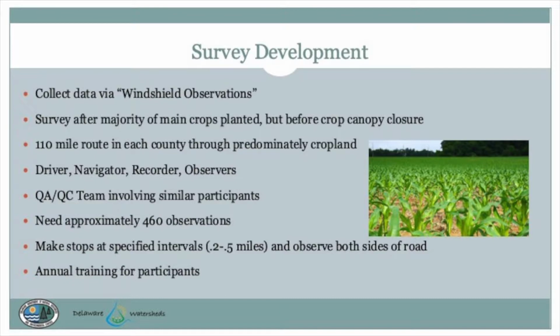But we don't always see that. So if we stop and they see cropland on the right, but on the left is development, we'd make note of that land use. So we're also tracking the land use every time we go out to see how the land use could change throughout Delaware over the progress of the survey. And we also provided annual trainings for participants at the start of each survey year, just to make sure that everyone's calibrated and making proper observations.